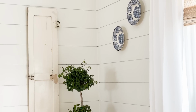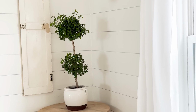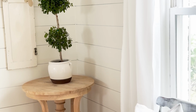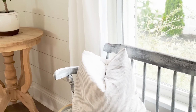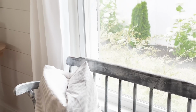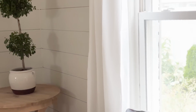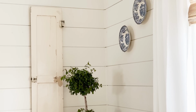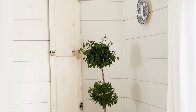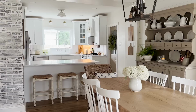And then I have this little accent table in the back corner here, and this is a pretty large topiary that I bought back in the spring, and it's growing. I'm so happy that it's still alive. And you can see my hydrangeas out that window there. But yeah, I love the pop of green. I think it adds a lot of life to this space. And then on the shiplap walls, I have some vintage plates and an old shutter I bought at a garage sale.